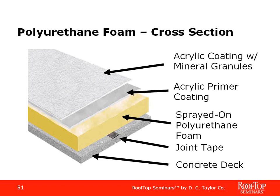This is a little cross-section of a foam application, just showing, in this case, a concrete deck as a substrate. You can just kind of figure that might be a metal panel. The yellow product is an insulating, waterproofing, sprayed polyurethane foam material. And then there's various coatings that would be applied, and in some cases aggregate to help for durability and hail resistance.